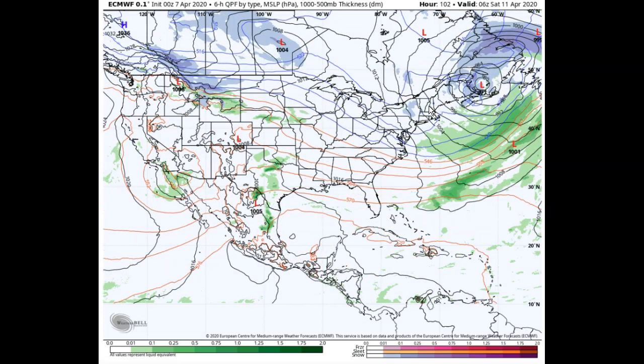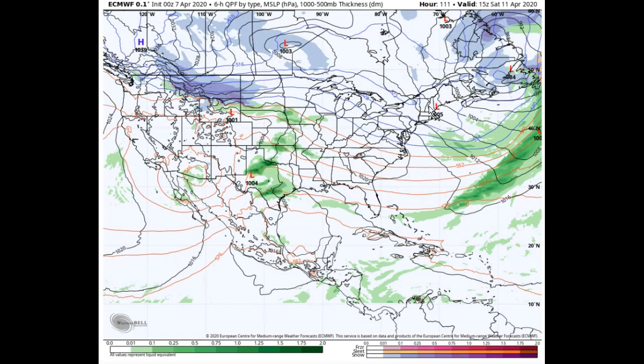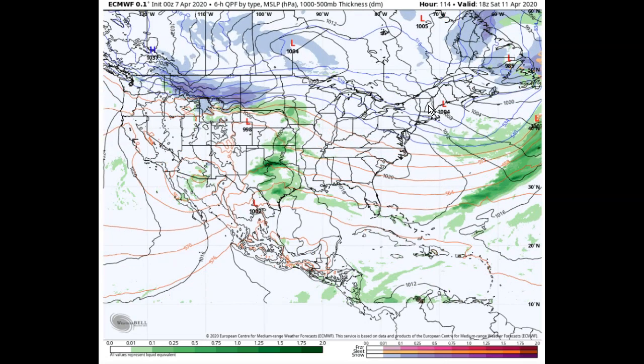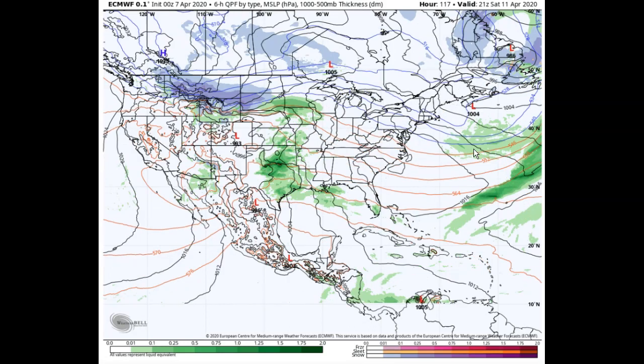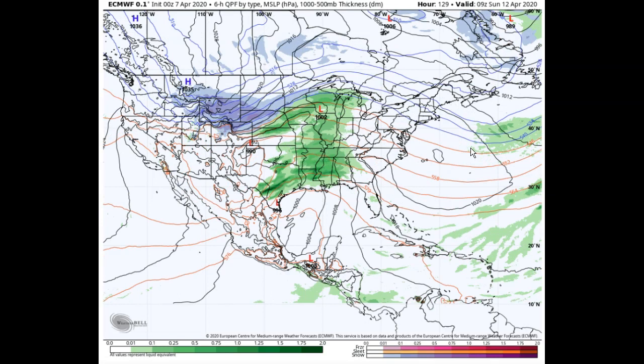We get into Friday evening, we're scattering out as a few leftover flurries or light snow showers. And then by the time we get into Saturday morning, just an isolated leftover flurry possibility. A very secondary disturbance pushes on through, and that's moving on out. And better weather for this coming weekend. Both Saturday and Sunday, by the way, look real good.